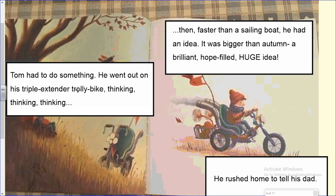So Tom had to do something. He went out on his triple extender trolley bike, thinking, thinking, thinking. Then, faster than a sailing boat, he had an idea. It was bigger than autumn, a brilliant, hope-filled, huge idea. He rushed home to tell his dad. Pause the video for me, read that to yourself, and then press play when you're ready to move on.